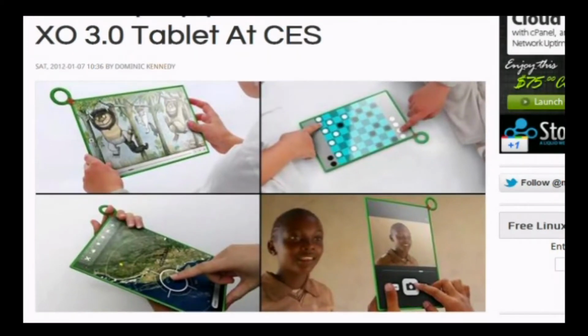Do not make fun of me because I want to take this to the beach. Because any geek who goes to the beach, the biggest concern he has is, how am I going to take my gadgets with me?